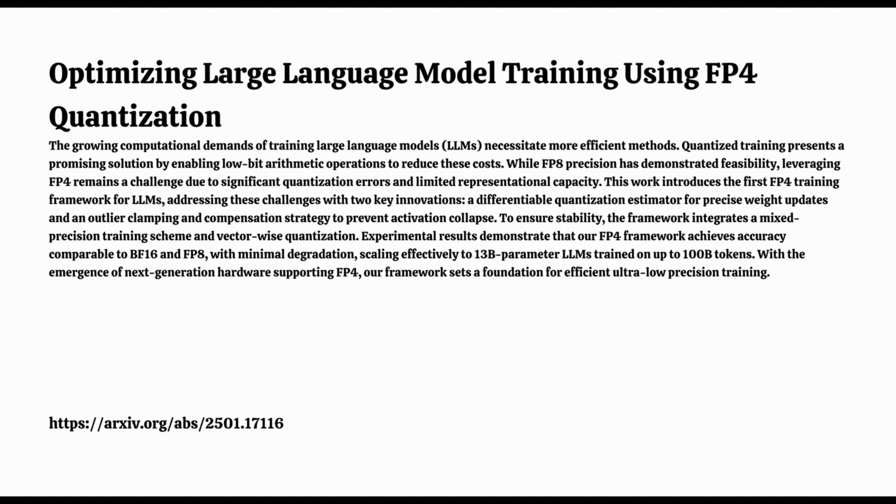They train various Llama models ranging from 1.3 billion to 13 billion parameters, using both their FP4 framework and the standard BF16 mixed precision training as a baseline. They trained these models from scratch on a massive data set of 100 billion tokens. And what did they find?